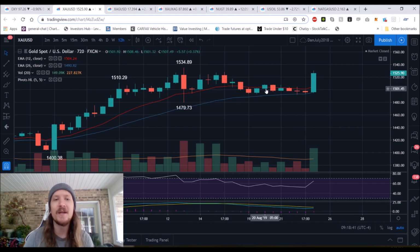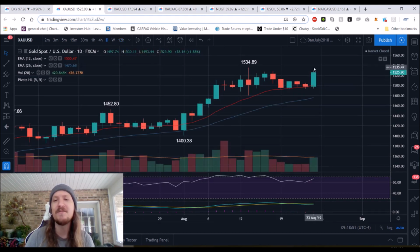So looking at the bull break of 1508, and we saw a significant follow through all the way up to 1530, so a $22 move, the clear bull break of the 12-hour time frame, keeping the daily uptrend in favor of the bulls, grinding the exponential support and heading back up towards the recent high of 1534.89. Bulls want to break that level, the sooner the better, just to eliminate any possibility of a double top.